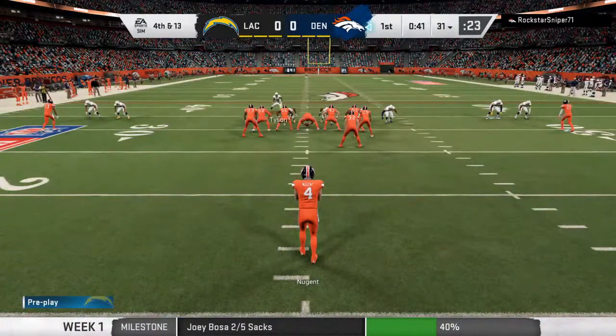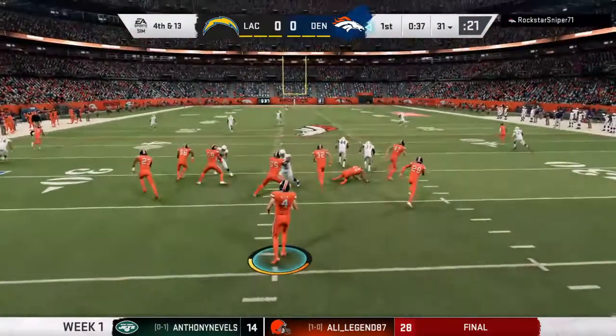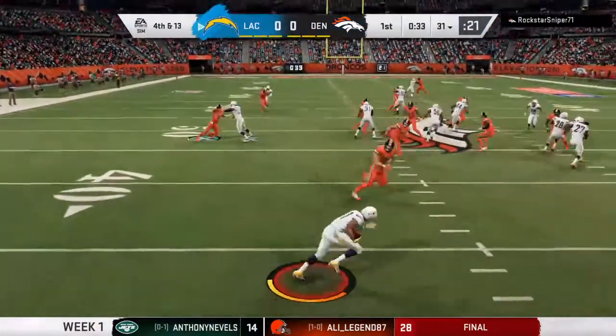Well, that's the 2nd time he's been sacked so far in the first half. And if they have designs on having a big year, on going anywhere, they've got to find a way to keep him upright so he can throw the football. Take it at the 37.